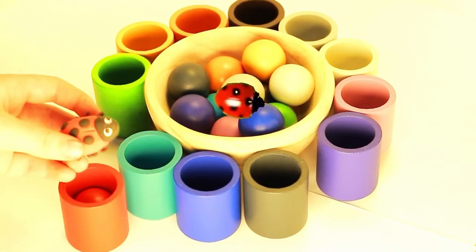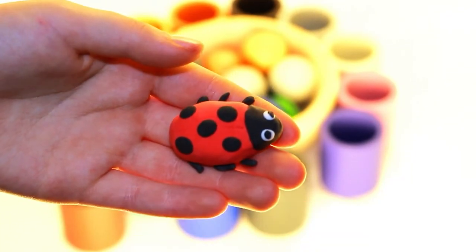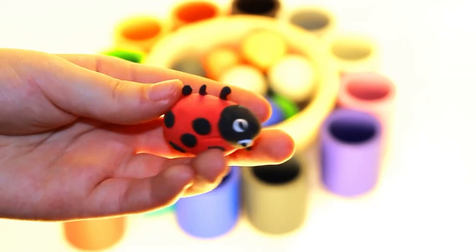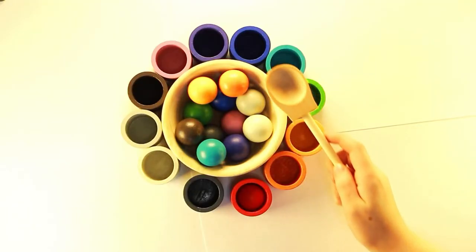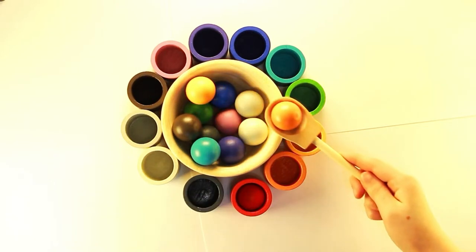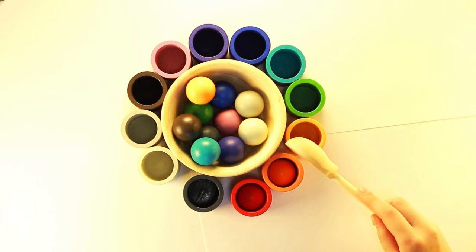Ladybug is a small, amazing insect. She has a beautiful color, bright red wings with black dots. They are very friendly and safe for children. The next color is orange. Where should I put it? That's right, in an orange cup.